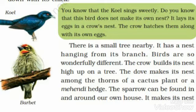Now there is a small tree nearby. It has a nest hanging from its branch. Birds are so wonderfully different. The crow builds its nest high up on the tree. The dove makes its nest among the thorns of a cactus plant or a mehendi hedge. Mehendi hedge is a bush. Mehendi plant bush.